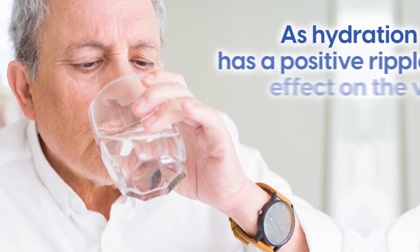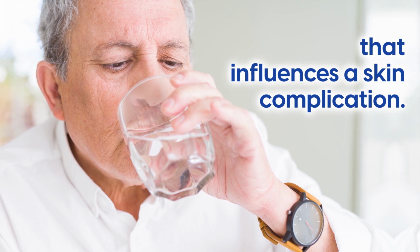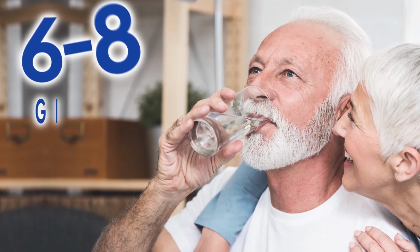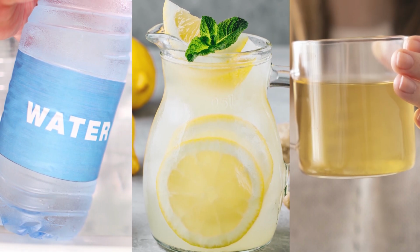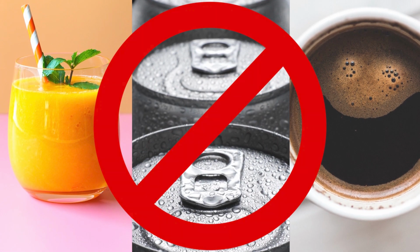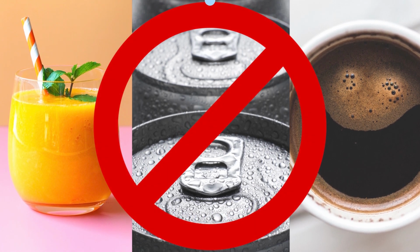Perhaps, as hydration has a positive ripple effect on the very symptoms that influence a skin complication. Experts recommend that to minimize dehydration, people with diabetes should drink between 6 to 8 glasses of liquids per day. These liquids can be plain water, flavored water, or herbal teas. Alternatively, juices, sodas, and caffeine should be avoided as they can aggravate dehydration.